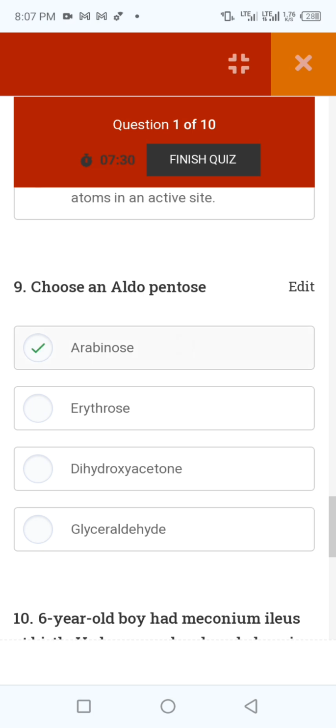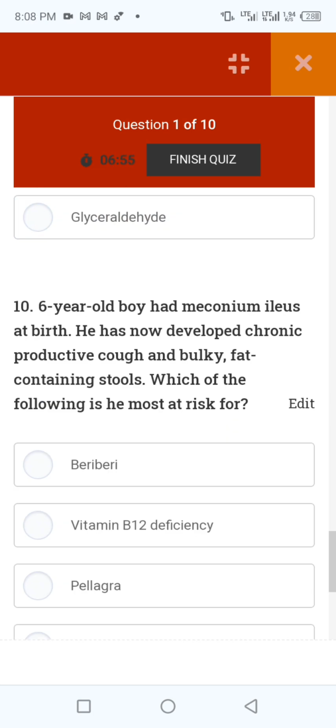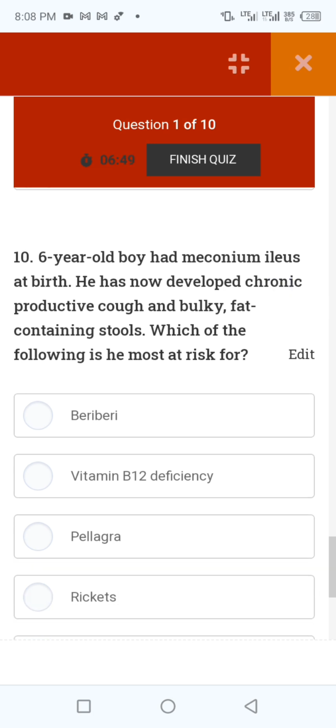Question 9 says choose an aldopentose. The answer is arabinose. Question 10 says a 6-year-old boy had meconium ileus at birth. He has now developed chronic productive cough and bulky fat-containing stools. Which of the following is he most likely at risk for?